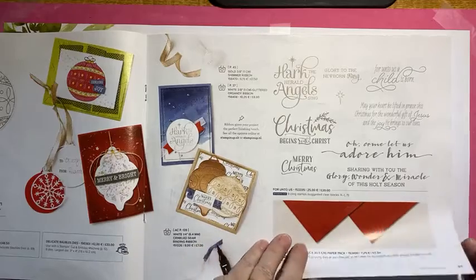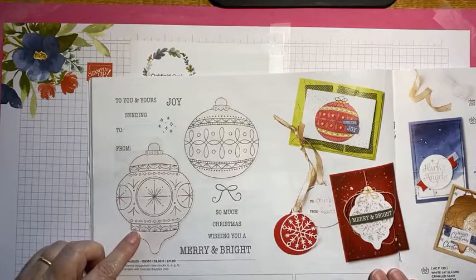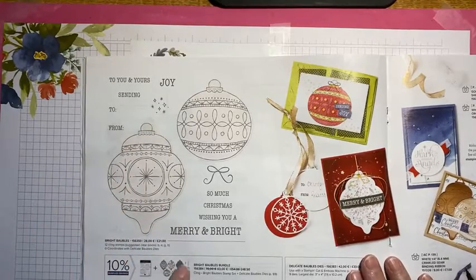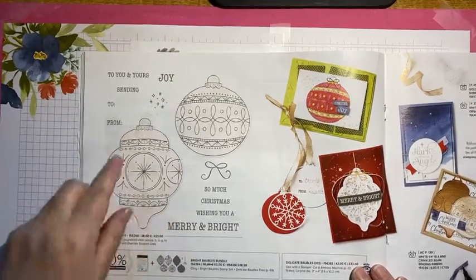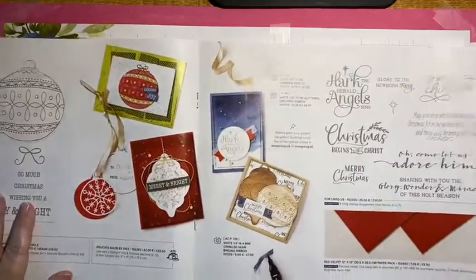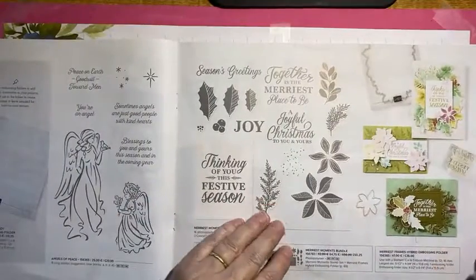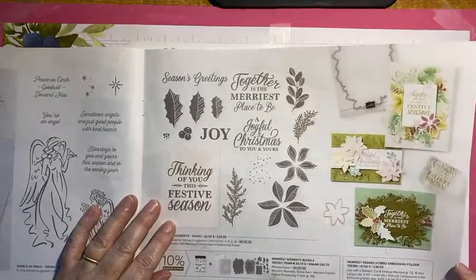Big baubles. This is the size of them, so they're almost as big as a bauble that you would put on the Christmas tree. So that is the real size. And then you've got the background die, and then you've got more dies that are more intricate that you can then place on top if you just want a plain piece of cardstock underneath. So you can make all sorts out of that if you want to. Some more sentiments, some red velvet, angels, very pretty stamp set.